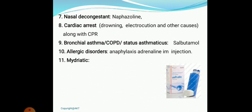It can also be used as a mydriatic if we don't want cycloplegia. Adrenaline or its congeners are highly useful as mydriatic. And sympathomimetics can be used for open angle glaucoma because they decrease the secretion of aqueous humor. Dipivefrine is a drug of choice. It is a prodrug of adrenaline which is well absorbed from the cornea, and it can decrease the secretion of aqueous humor and is highly useful in open angle glaucoma.